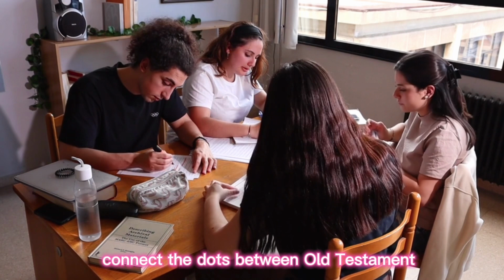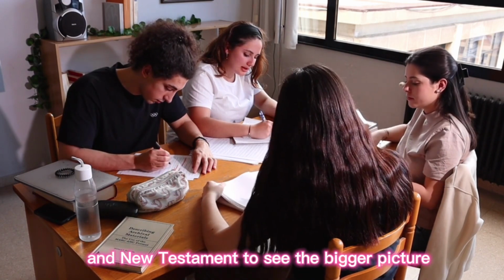Connect the dots between Old Testament and New Testament to see the bigger picture.